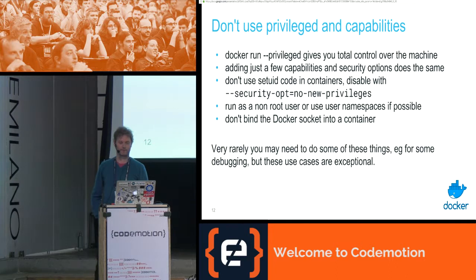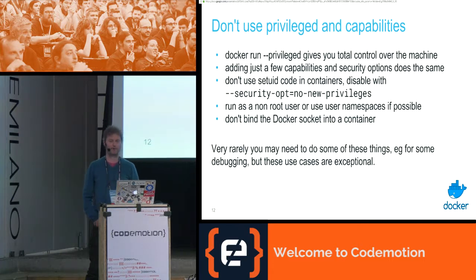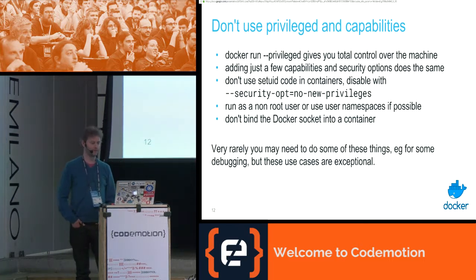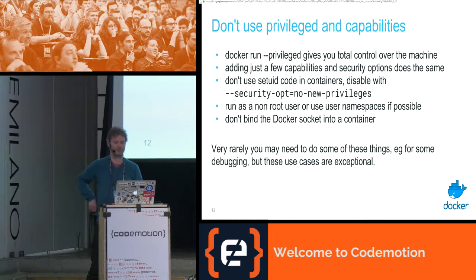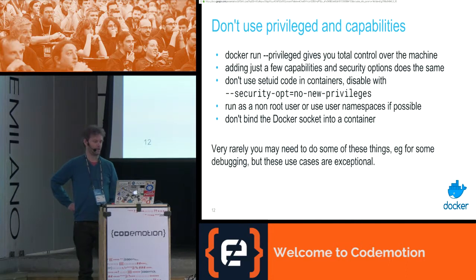Don't use things like sudo. Basically make your containers as simple and straightforward as possible and not require any kind of privileges at all. The security option, no new privileges. There's a Kubernetes version of that as well now, since 1.8. It's a kind of weird and obscure option, but it makes sure that you can't use sudo. Again, that's a tool which is great for development, but you shouldn't be using that in production.